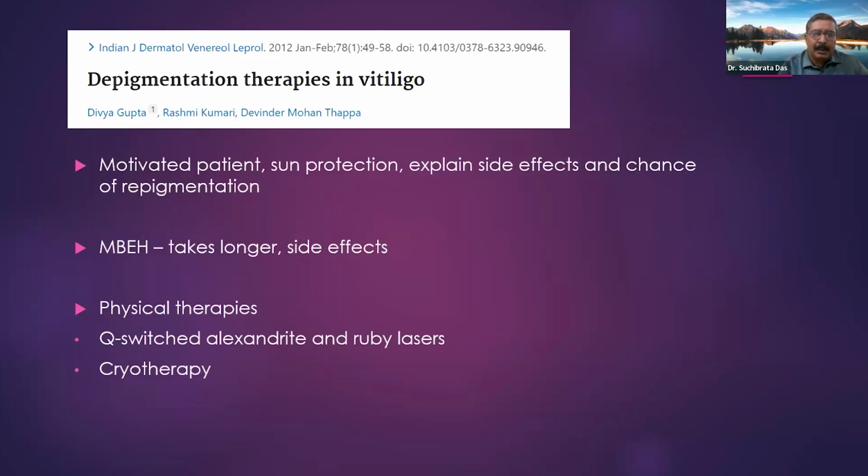Starting with a very low dose, short contact therapy, and gradually increasing, say 3 to 6 months or more than 6 months is required to get a result, complete depigmentation. Okay. And what about physical therapies?